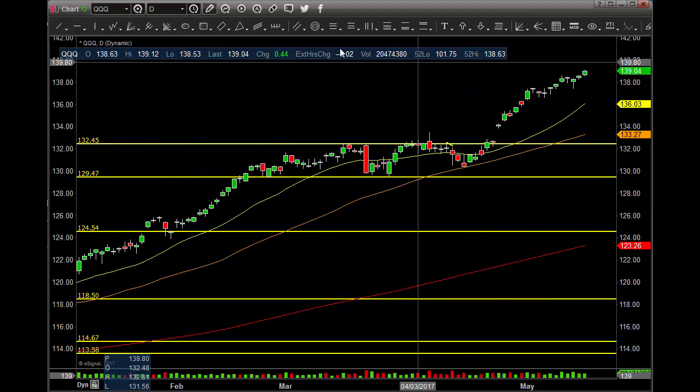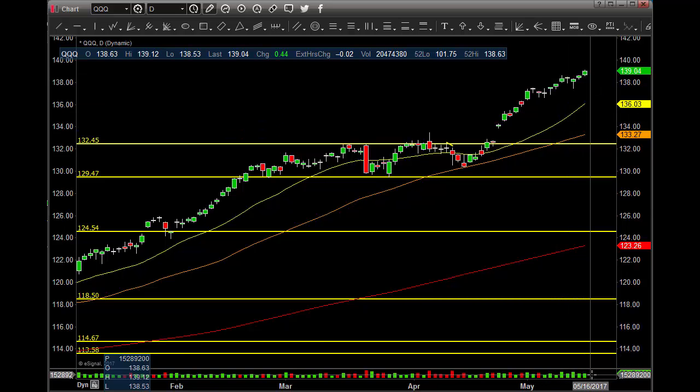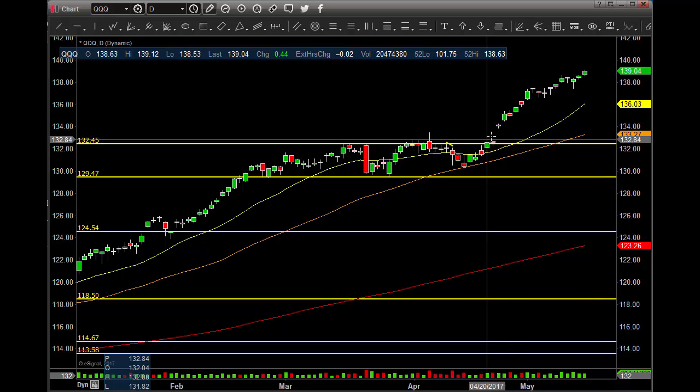Qs, nothing wrong. All-time highs again, just keeps going, guys. Volume wasn't too bad today. It was a little bit less than 2 days ago, but got to respect it. Keeps moving up, grind, and we're almost at the 140. We did talk about that.